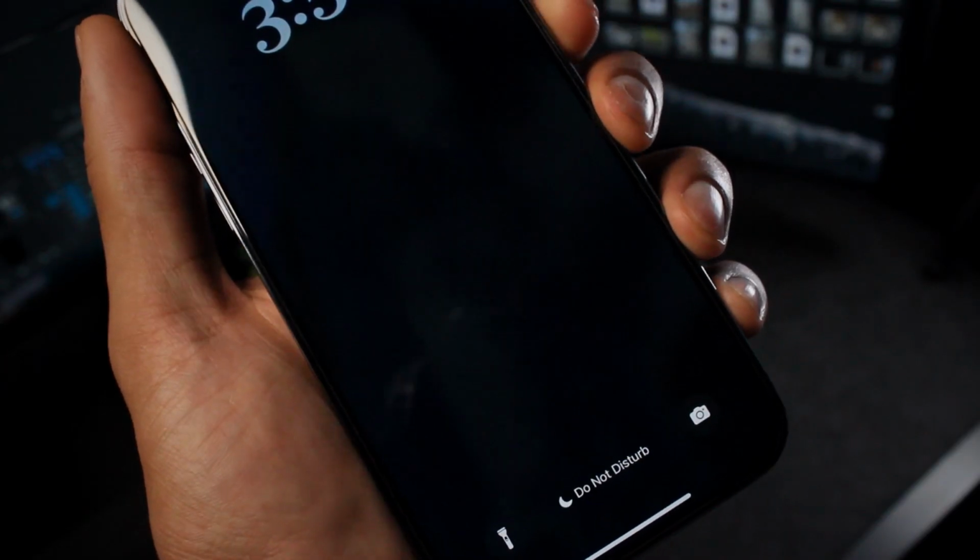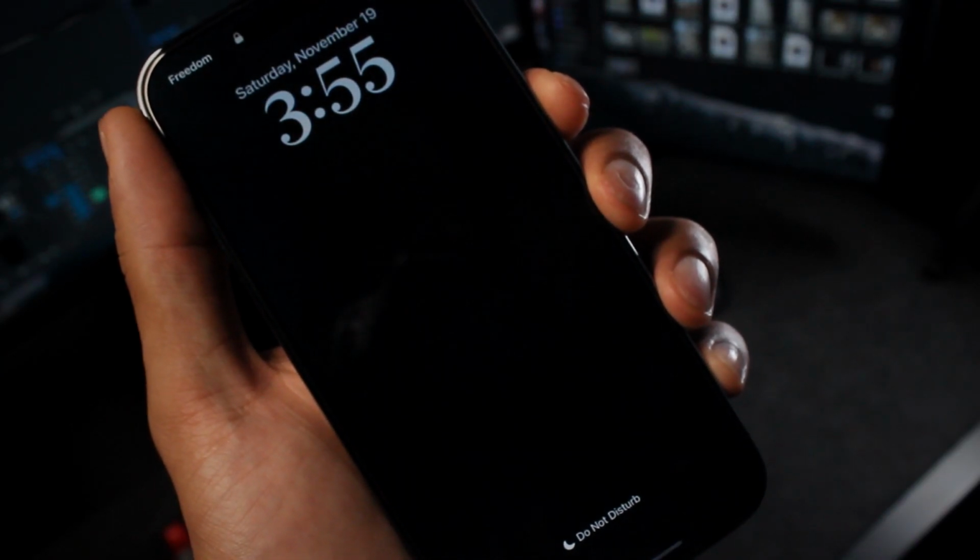The screen actually goes into 1 Hz refresh rate, so it doesn't waste any battery, or at least wastes less battery. But like other always on displays, it also gives you the time, the date, and all that stuff, but it also gives you a preview of your background, but just dimmer. And when on Do Not Disturb, it also blurs the background, which is pretty cool.